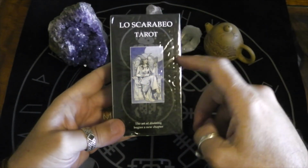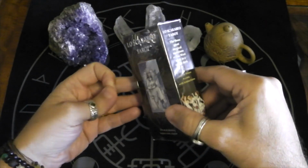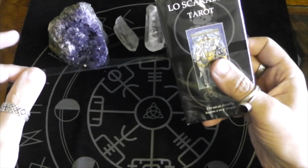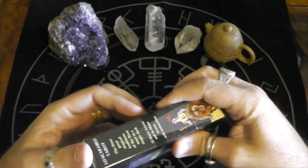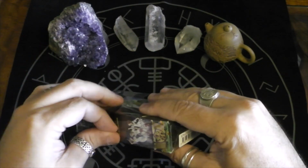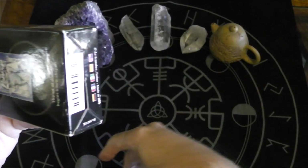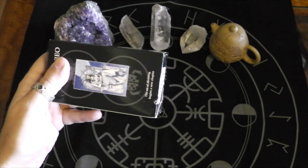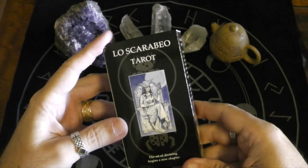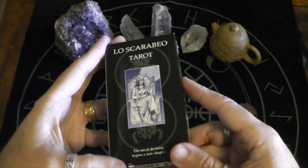So the reason I ended up getting this deck is because, as it says, the three great magical traditions of the West meet in a single deck. So this deck is supposed to be a mingling of the Tarot de Marseille, the Waite Smith, and the Thoth deck.